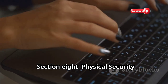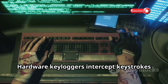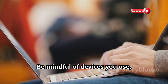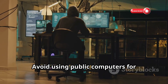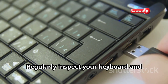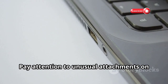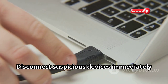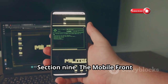Section 8. Physical security matters: protecting your hardware. Hardware keyloggers intercept keystrokes before they reach your computer's software. Be mindful of devices you use, especially in public places. Avoid using public computers for sensitive transactions. Regularly inspect your keyboard and computer for suspicious devices. Pay attention to unusual attachments on your keyboard's cable or USB ports. Disconnect suspicious devices immediately and seek professional help.